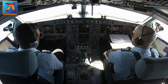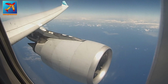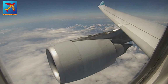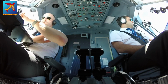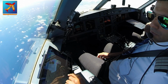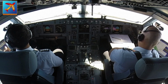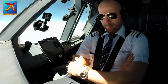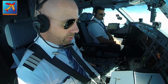So, seat belts. I think it's probably a concept of the needed change. Service times. You have to call Santo Domingo 10 minutes before entering Santo Domingo. Okay, I see. Yep. Santo Domingo control, Eurowings 142 heavy.